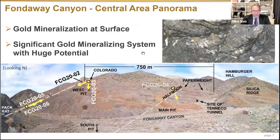So this is a real-world view of the central area. You're looking at a well-utilized north slope there, quite a number of significant drill access trails, and historic open pit mining. You can see in yellow where I've highlighted the 5 drill holes and their locations that we completed. And I'm going to be focusing on 2 sections of this. So you're looking at 2 northeast-southwest sections from Colorado to Pack Rat, for example, on the left with the 4 drill holes.